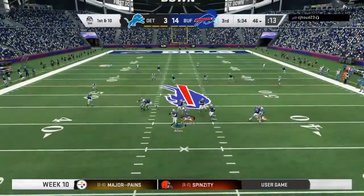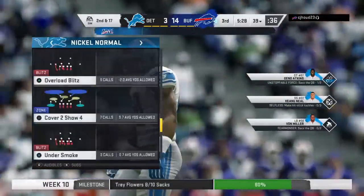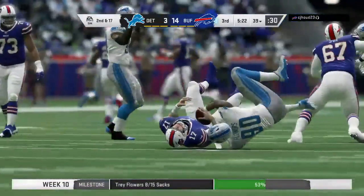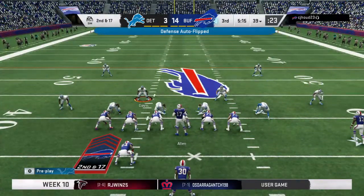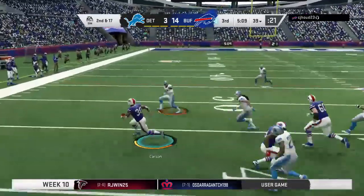Working out of the shotgun. Here's Allen. And under the Lions' pressure, he's brought down. Trey Flowers makes that now 8 sacks for him on the season. The amount of sacks that they've absorbed in this game is absolutely extraordinary. Let's just face it. This offensive line, flat out, cannot handle this pass rush. It's been demonstrated time and time again. Now, following the sack, they'll look to make amends on a 2nd down and 17.